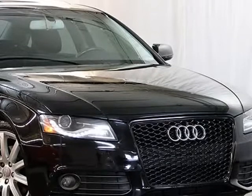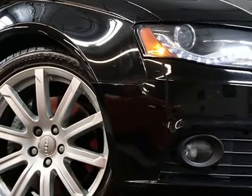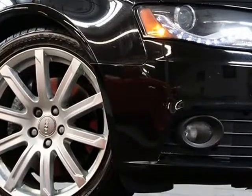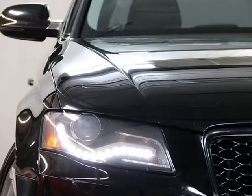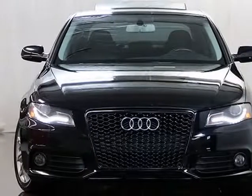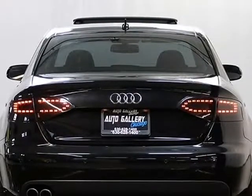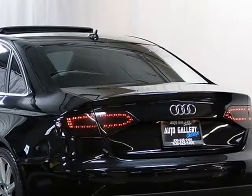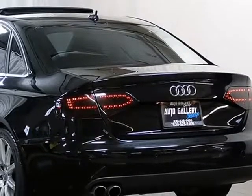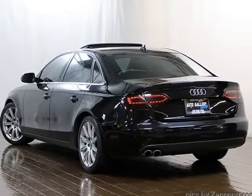Audi A4 Premium Plus, 6-speed manual, Bang & Olufsen Premium Sound System, Carbon Fiber Interior Trim, Navigation System, 2.0L Turbocharged 4-cylinder engine, 6-speed manual transmission, Quattro all-wheel drive system, Rear Parking Aid, Heated front seats, Memory seats, Accent and headlights, Adaptive Light Control System, Power Windows, Cruise Control, Dual Power and Heated Exterior Mirrors, Keyless Entry, Black Exterior, Black Leather Interior.